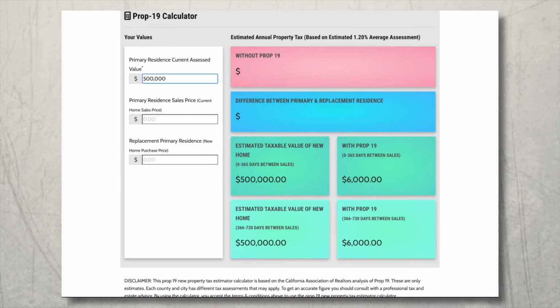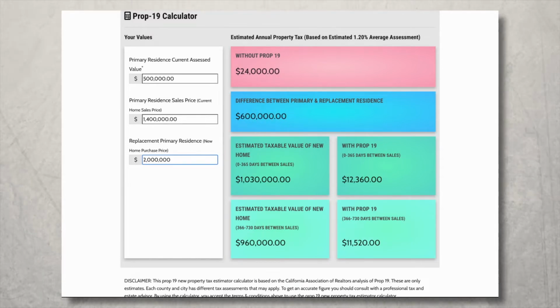Okay, and you can find that if you're not sure. You can go online to your Ventura County Tax Collector site and look it up that way. The next box here, primary residence sale price. So this, let's say we're selling the current residence for $1.4 million in this case. Okay. And then the replacement primary residence of the new home purchase, we're buying up. So the next one's going to be $2 million.